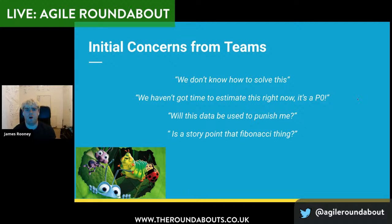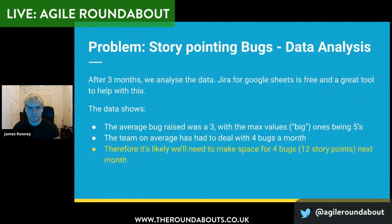And every now and again, if you've got really good team morale, and everyone's a bit stressed, they might have that one person who makes a quick joke about the story point, that Fibonacci thing. And if you get that, 9 times out of 10, they're just trying to wind you up. And if not, you could always quickly refresh. I've done a couple of refreshes with teams that take 10 to 15 minutes, so it's normally not too bad.